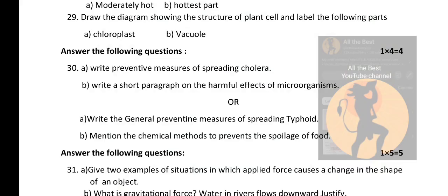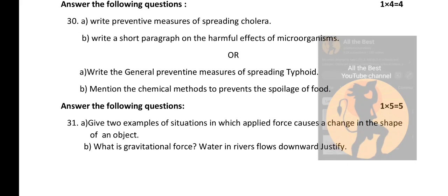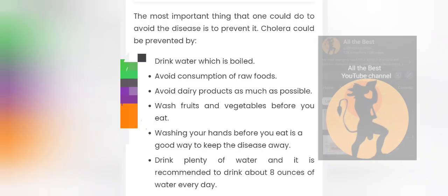So next question is, write preventive measures of spreading cholera. So how can you prevent cholera from spreading all over? So the most important thing that one could do to avoid the disease is to prevent it. So cholera could be prevented by drinking water which is boiled.